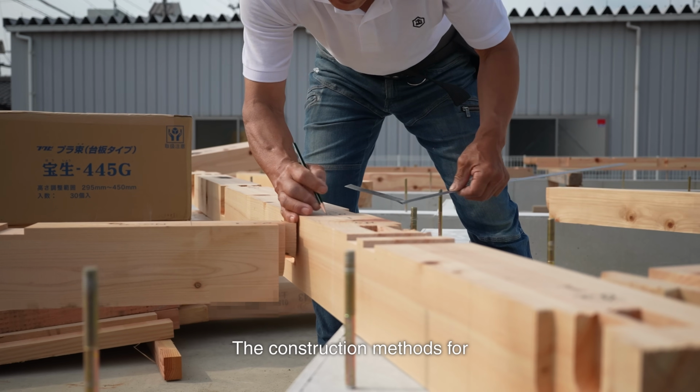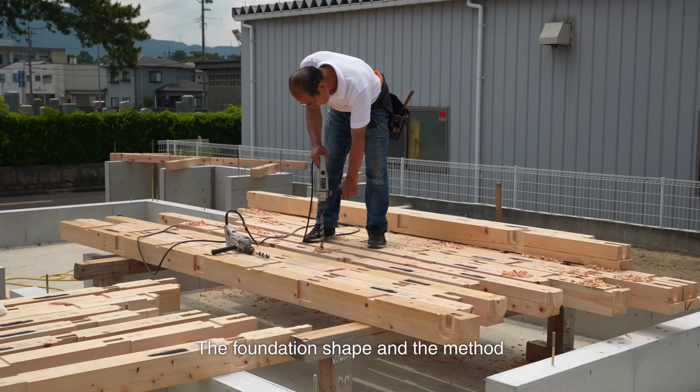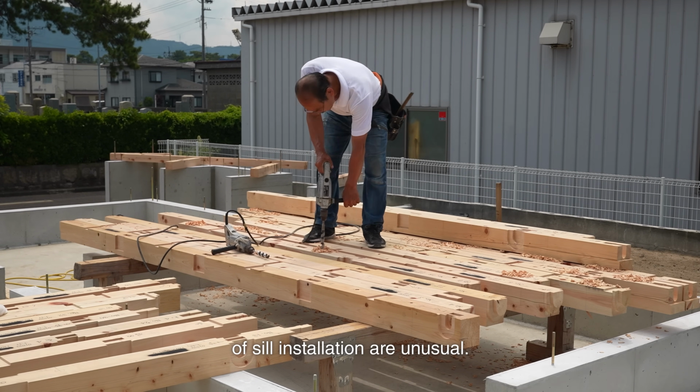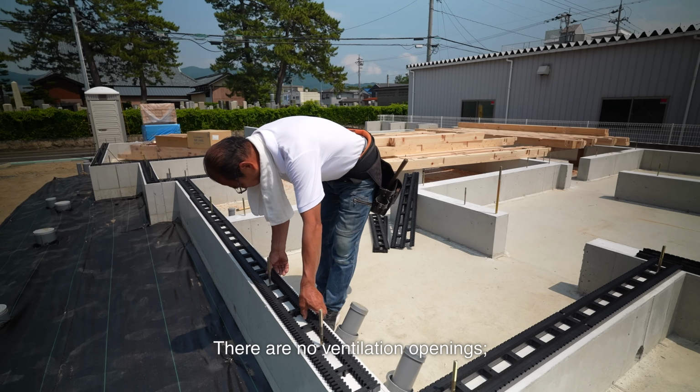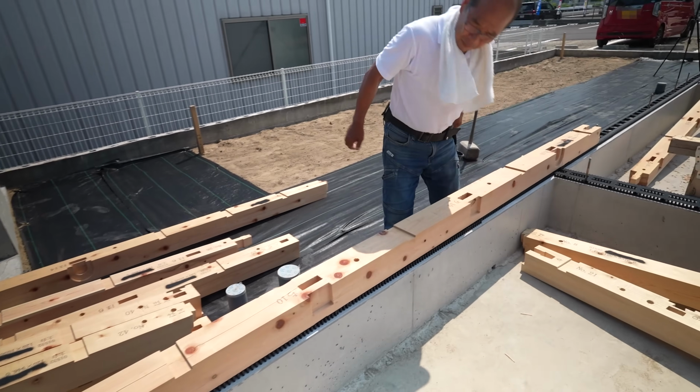The construction methods for this building differ from the previous 3 houses. The foundation shape and the method of sill installation are unusual. There are no ventilation openings. Foundation vents under the sill are used for ventilation.